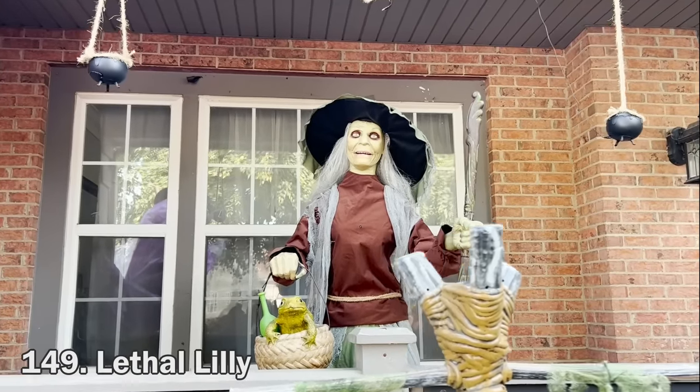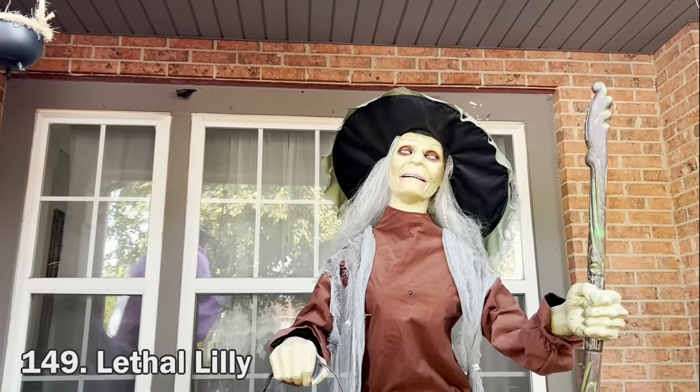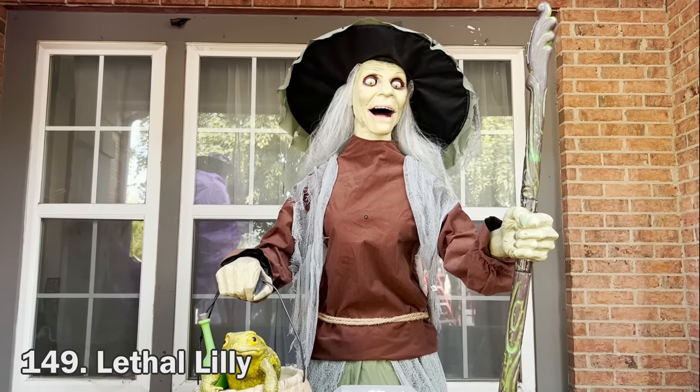And here we have Lethal Lily. Happy Halloween. Oh, the stars are in perfect alignment tonight. It must be nearly time to help the spirits arise.